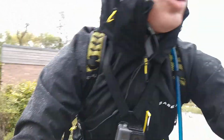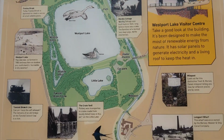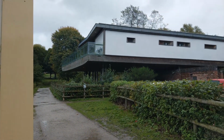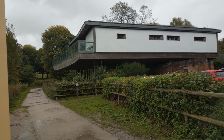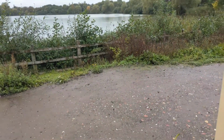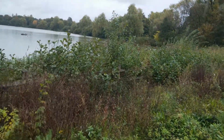But for now, I'm going to quickly show you where we are. If I can flip, no, you can't flip it round. And that's where I'm going for a cup of tea. Not sure I'll sit on the balcony today, which is here. I'm not that enthusiastic about testing this coat. Another quick look at this lake.